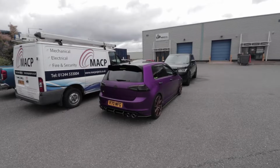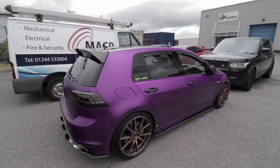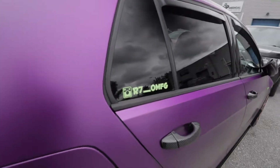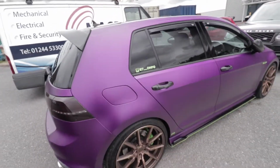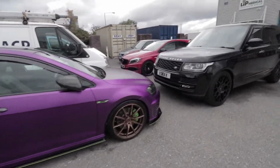So another car that's coming is this VW Golf R. Lovely wrap this. Actually owned by a guy on Instagram. He has a fair few followers. Give him a follow. You can see some pictures of this.